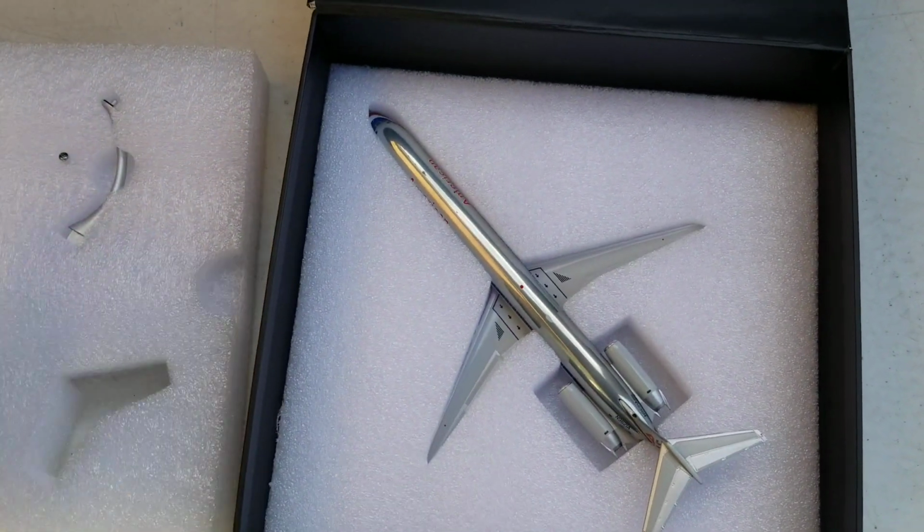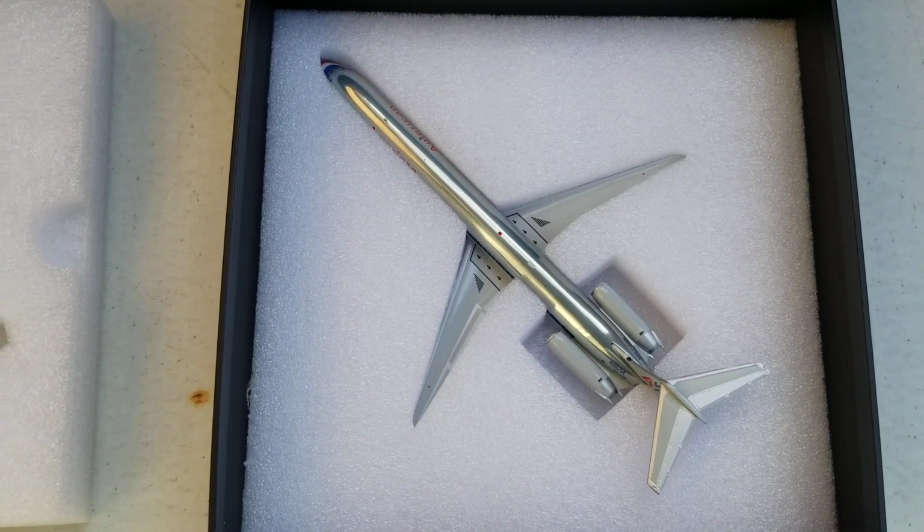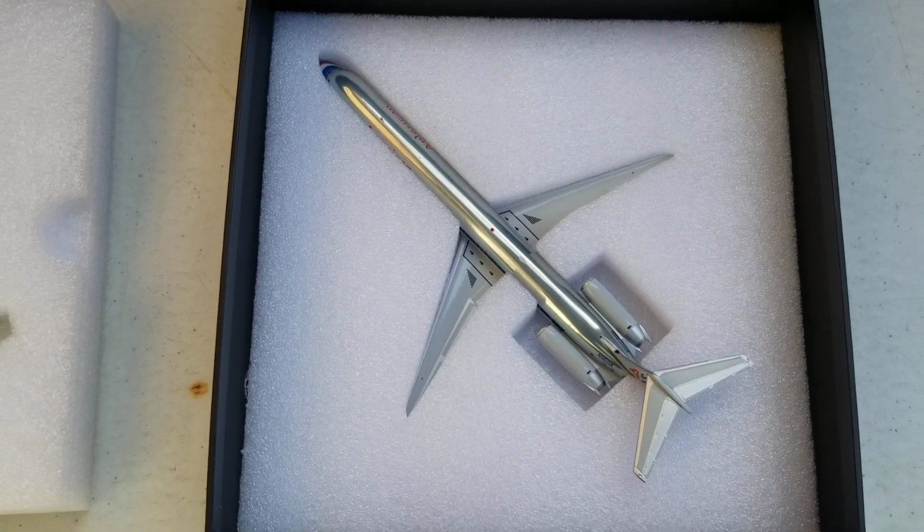Okay, there it is, folks. That's the model, folks. That's the American Airlines model. I'm going to go ahead and take that out, okay?